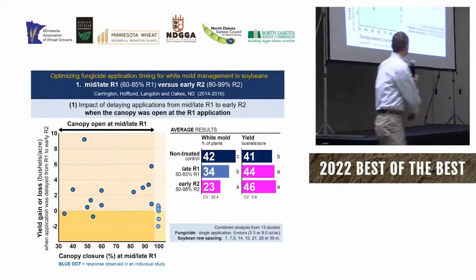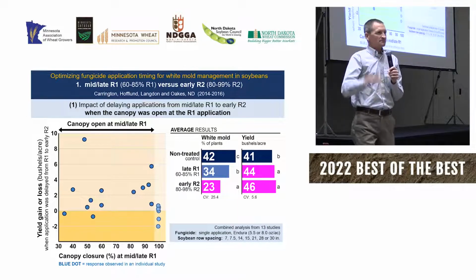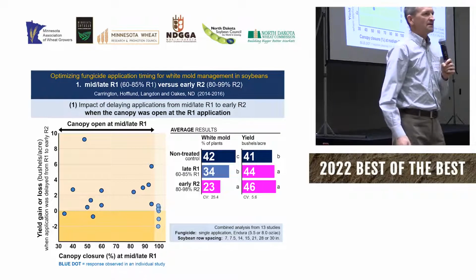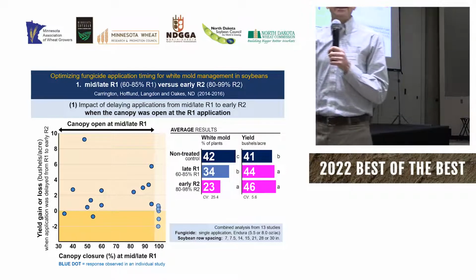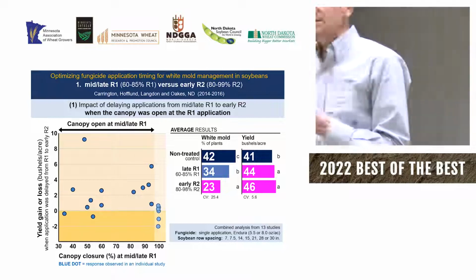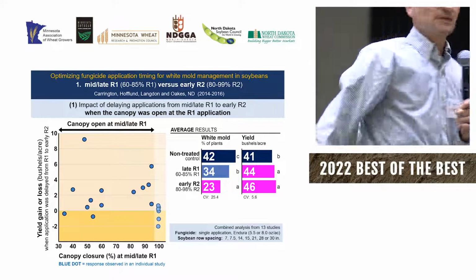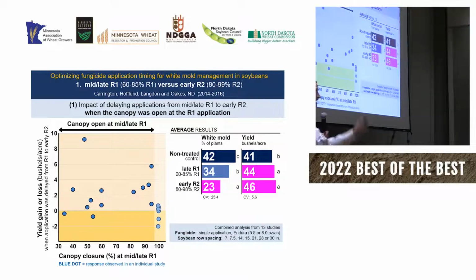All right, and so I made note of the canopy closure. I went out and sprayed that timing, that treatment, across all of my reps. And then we went out again at early R2. Early R2 was 80 to 98% of plants at R2. R2, in case you forget, is now you count nodes. So you go to the top of the plant, and the very top node with a fully unfolded trifoliate, that's your top node. If you have an open blossom on one of those top two nodes, you're at R2. So 80 to 98% of plants at R2 is early R2. So then we sprayed again then.